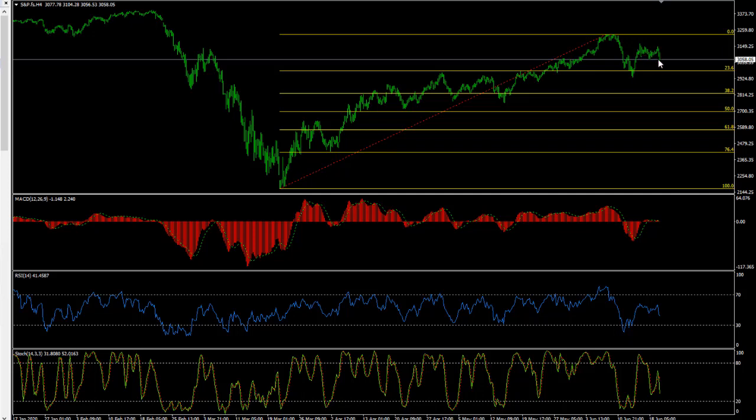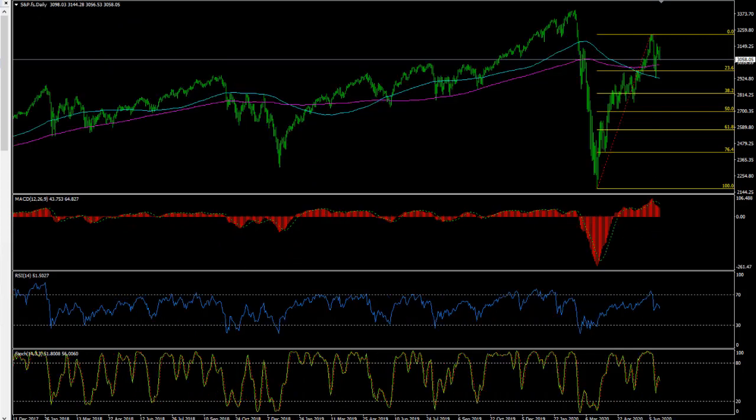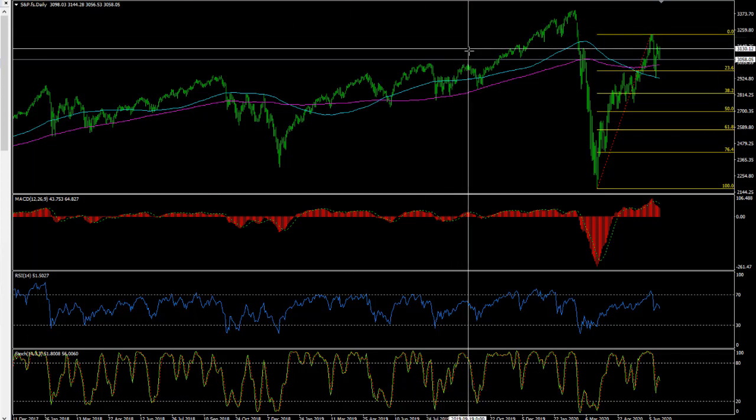It did finish on a weak note though, kind of as we thought it might, and I suspect we might have a bit more of the same ahead of us. Although having said that, 4-hourly charts are pretty flat. But the dailies suggest that we might be in for a test of lower levels, so a run towards 3,000.